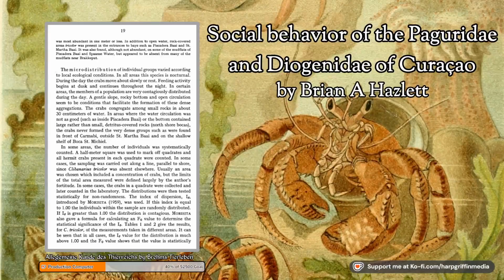The micro-distribution of individual groups varied according to local ecological conditions. In all areas, this species is nocturnal. During the day, the crabs move about slowly or rest. Feeding activity begins at dusk and continues throughout the night.